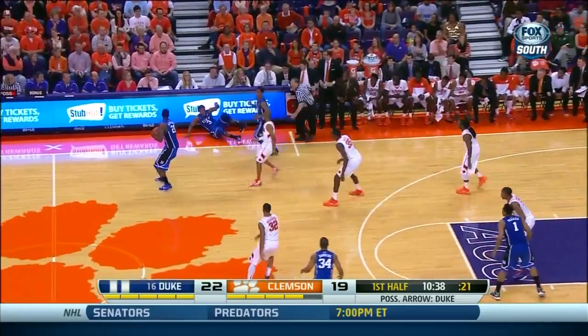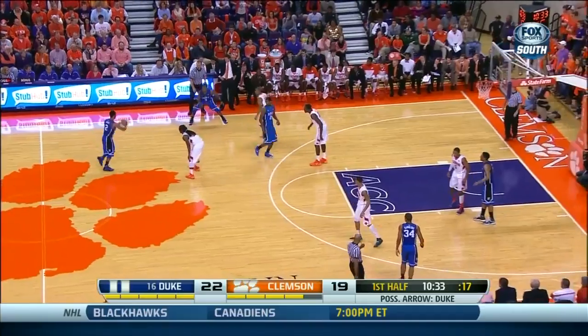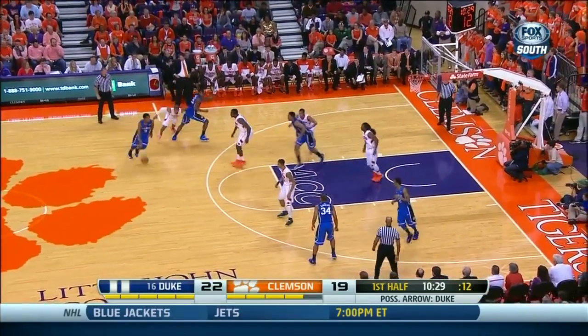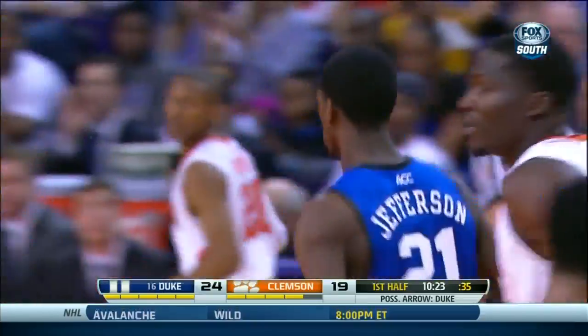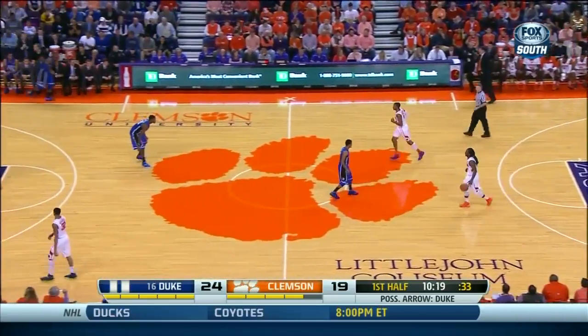And the Blue Devils almost turned it over, but good hustle play on the far side by Tyler Thornton. Well, he, like Hairston, makes those little plays, doesn't knock your eyes out statistically. Jefferson backdoor for the dunk. It's amazing how both teams are getting to the rim in this game.